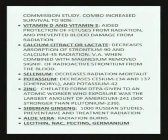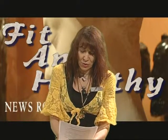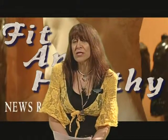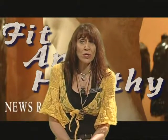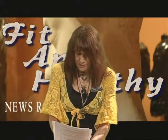Now, when you run across studies, boy, I'll tell you, the Russians really do study things. There were over 1,000 studies done on Siberian ginseng, a good portion of them on the ability to protect against radiation exposure. So Siberian ginseng was given both as a protective for atomic workers as well as people doing cleanup, as well as something post when an exposure occurred. And the survival rate just increased substantially with the utilization of Siberian ginseng.